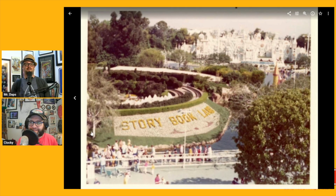And I do like seeing Small World. I mean, this one's fun too. Yeah, I have more of Small World. This is a good one from this vantage point, but to get more of the detail in Small World, there's a lot of other ones.